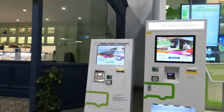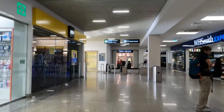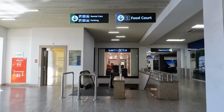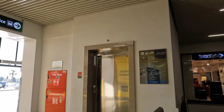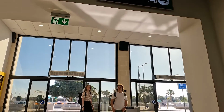There's also a ticket machine out by the bus stop, and I'm going to take you out there right now. So you just follow the signs. There's also a food court downstairs right here. If you want to grab some food, you can see the sign there for food court. And we're going to hang a little left here. We're going to go out to the front of the airport. You can see it says bus service off to the right, taxi off to the left.